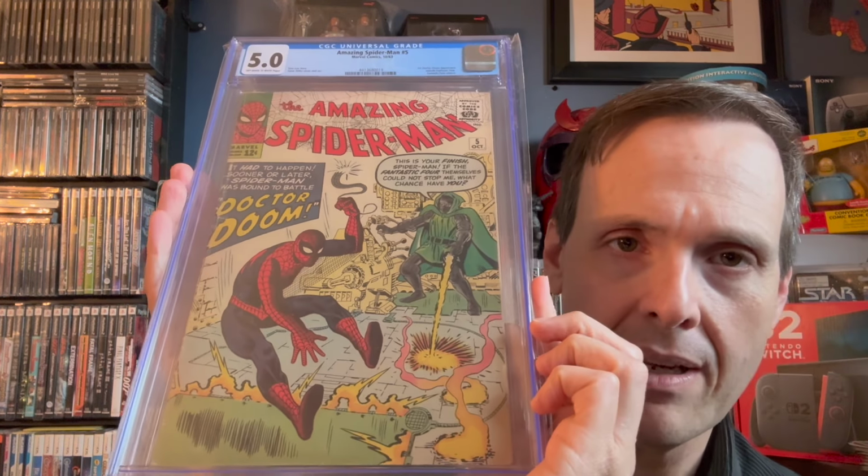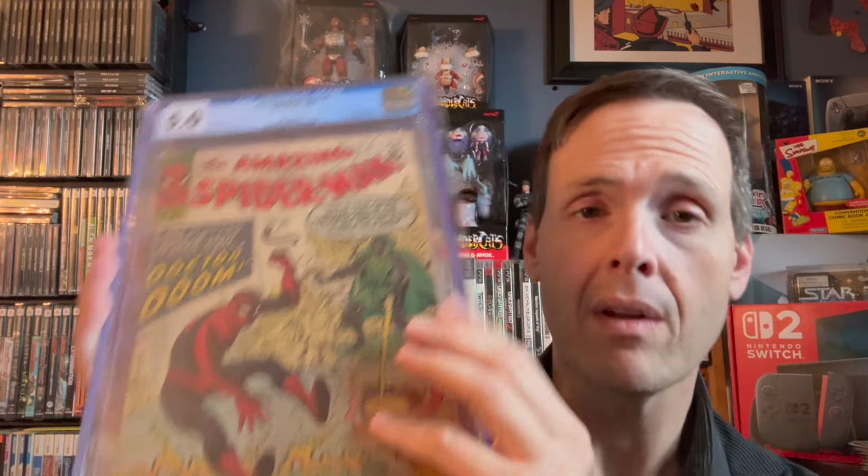So pretty cool, huh? Yeah, as you could tell, I've been really going crazy with Amazing Spider-Mans, and it doesn't end there. Here's another upgrade. It's a nicer book, not as high as the others, but still pretty cool. The Amazing Spider-Man number 5, 5.0. I had a 2.5, maybe on a good day a 3.0 raw copy of this for several years, and I finally got rid of it. Yeah, that's a pricey book. I mean, it's an early single-digit Spider-Man, so any early single-digit Spider-Mans are going to cost some money, but it was nice to finally get a decent upgrade for that book.